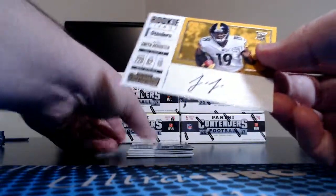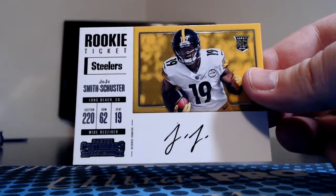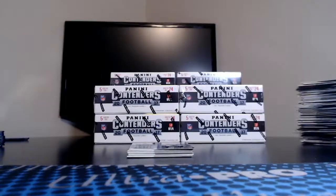Very nice. We had one of these in last night's second case. Rookie ticket variation, Juju Smith-Schuster. Sorry, so we have a little something on the card there, but it actually looks like where you put the pin down. Separate spot there above the first J.